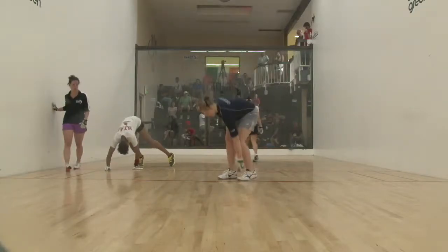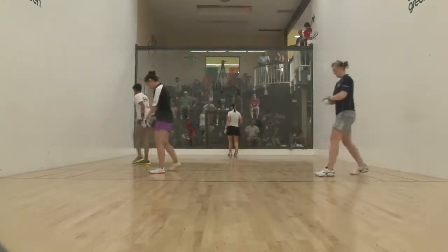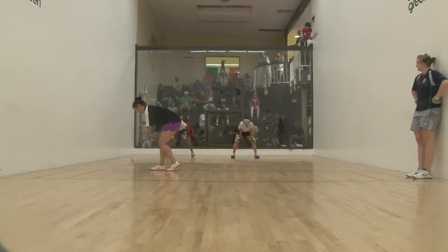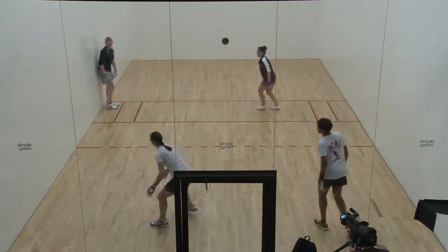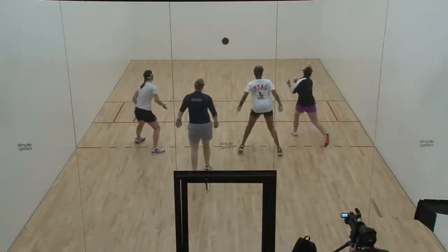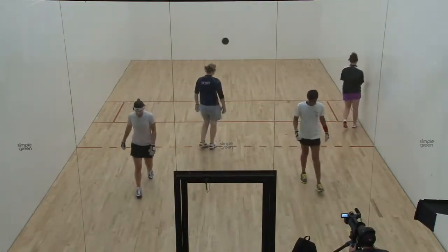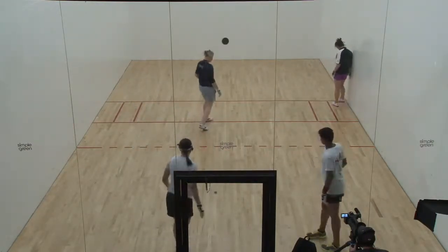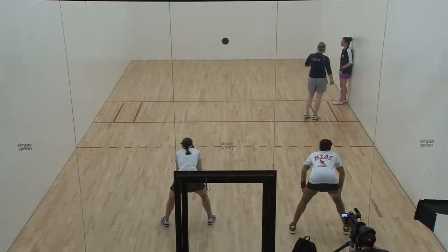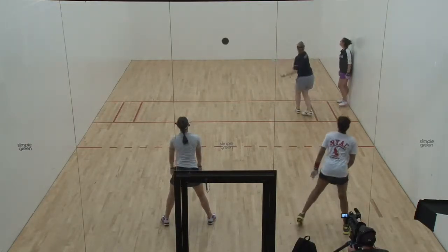Too straight. Got to hit the angle. Front wall, right wall. Keep it off the back. 1-all. Now Aisling Reilly will be serving first. Normally the player on the left side, Fred, serves first. Yeah, she's second. It was just a side out.